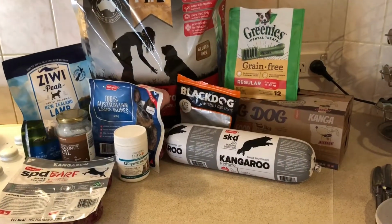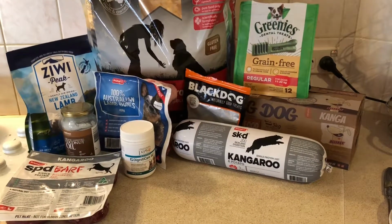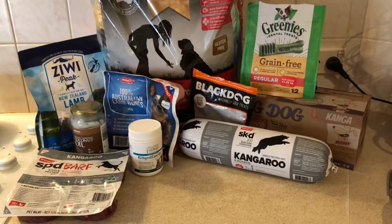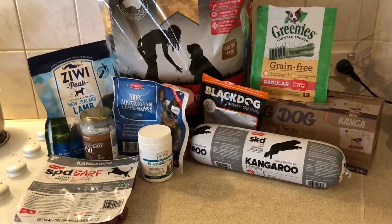So this is an overview of everything I feed my dogs, including their dry food, their wet food, treats and supplements. And I'll just scroll up so you can see that there. So I'm going to go into more detail about each one separately, but for now that's an overview of everything in their diet that I feed them.